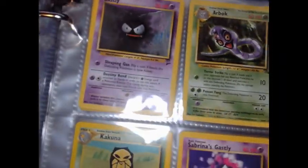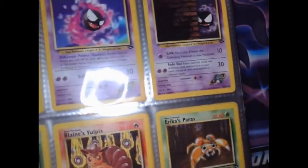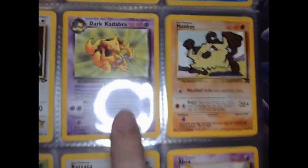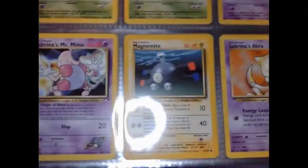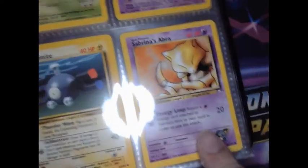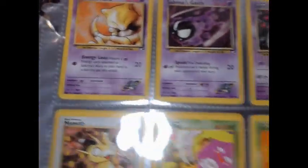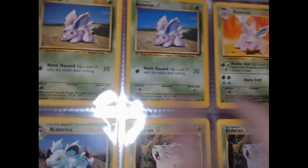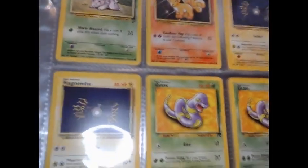I have not come up on the cards I want to show y'all, but I think since we're seeing this stuff, I'll be getting close to it. There's a Misty Staryu from Gym Challenge, Dark Kadabra, and got Sabrina's Mr. Mime from Gym Heroes, Sabrina's Abra. But yeah, here's a lot of binder stuff. I think I put these in order though, because I have the Nidoran Boy, Nidorino. Well, this one's kind of not in order, some of these aren't in order.